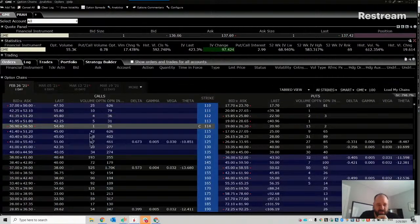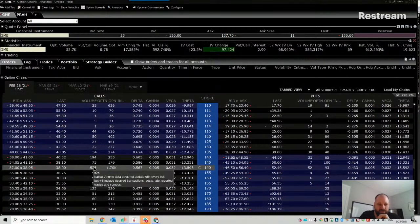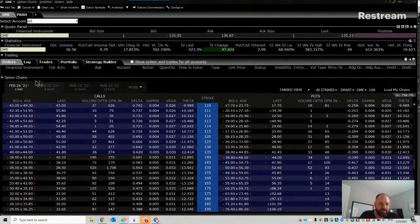Looking for the volume in the options here. Looking for the big trades. Okay, the 150, we got 525. Not a big transaction right there.